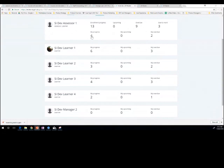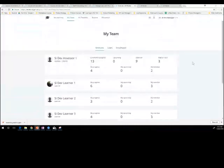In terms of my own learning, I have 4 with 2 overdue. In terms of my staff member, they have 6 in progress with 3 overdue. So again, this allows you to more actively follow up with your staff when they're not delivering or when they're not achieving their learning objectives. So that's our My Team dashboard.